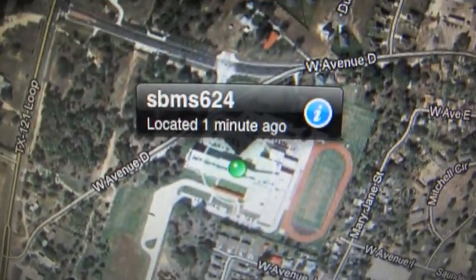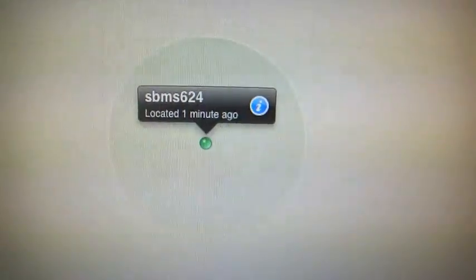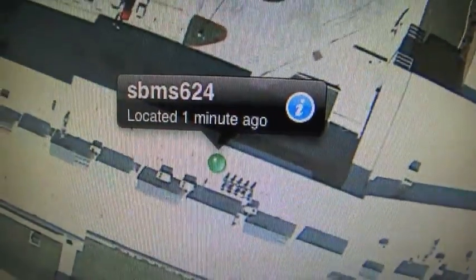You can see that right now I just happen to be at South Belton Middle School, and it even put me in the right area of South Belton Middle School. It's pretty good, pretty accurate.